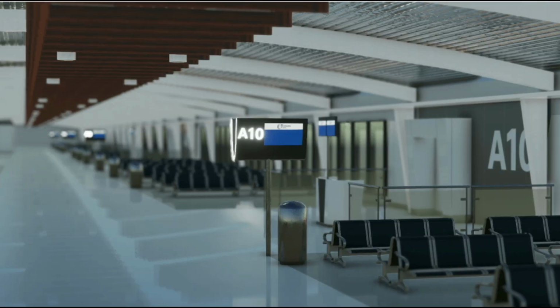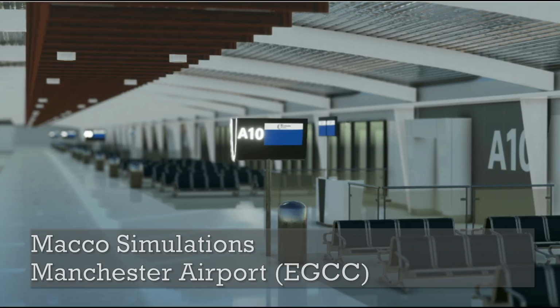So this is actually a bonus. You get repaints of three aircraft, which is definitely good. Next in line is the Macus Simulations Manchester Airport, which is the EGCC.